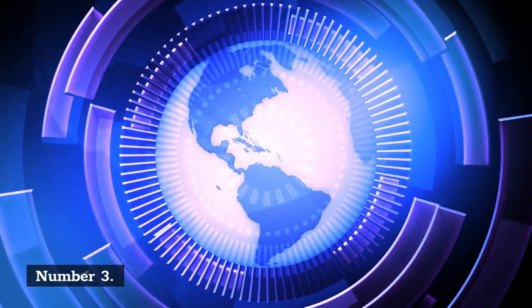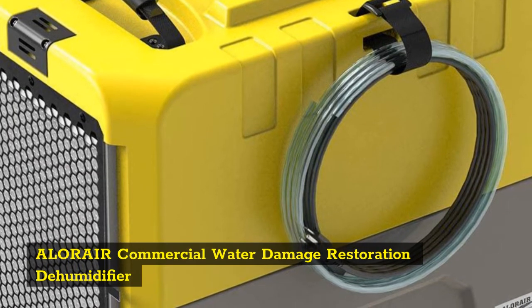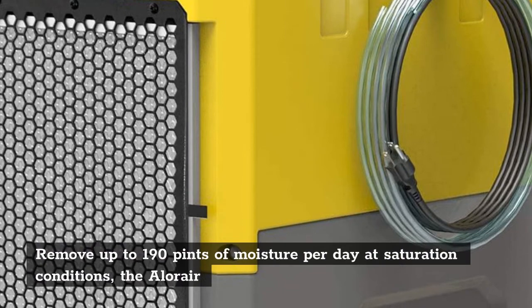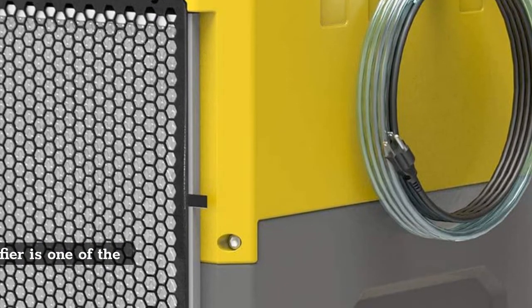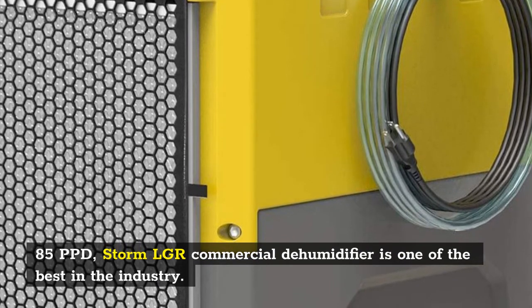Number 3. ALORAIR Commercial Water Damage Restoration Dehumidifier. Remove up to 190 pints of moisture per day at saturation conditions. The ALORAIR 85 ppd Storm LGR Commercial Dehumidifier is one of the best in the industry.